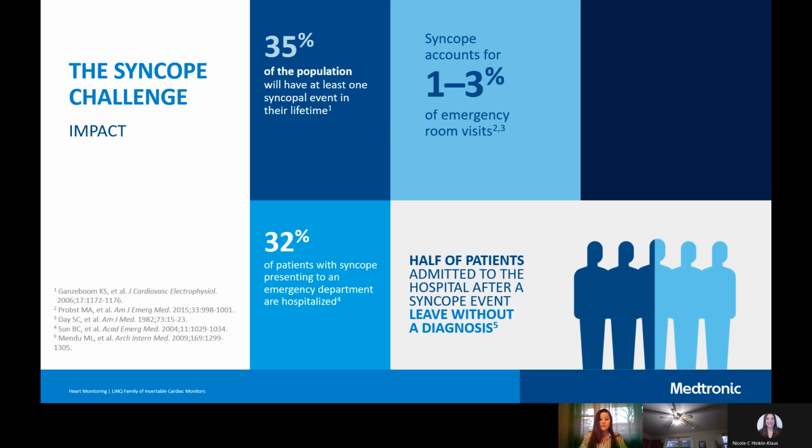In fact, syncope accounts for 1 to 3% of emergency room visits, 32% of patients with syncope presenting to an emergency department at a hospital. So that's 32%. This is the part, though, that I really want to hone in on: half of patients admitted to the hospital after a syncope event leave without a diagnosis. That's a really huge factor in why we use heart monitors, because of that statistic.